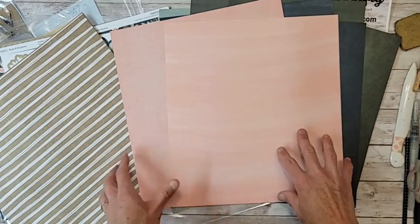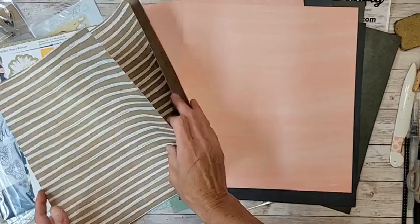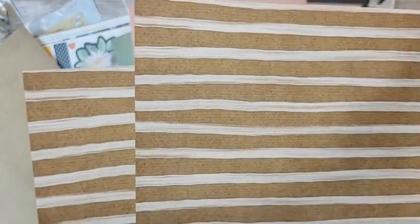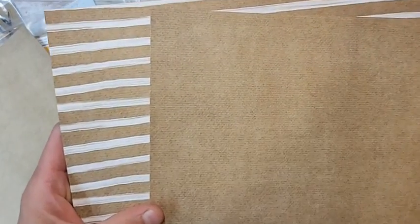Here's the peach. Oh, it's just beautiful. Sorry. And then we have, this is craft. And can you see the stripe? You can see the stripe. And then it's just plain on the back.